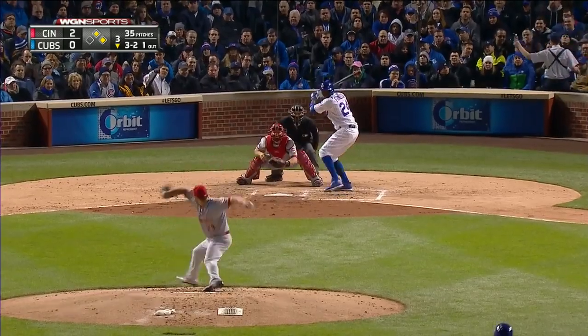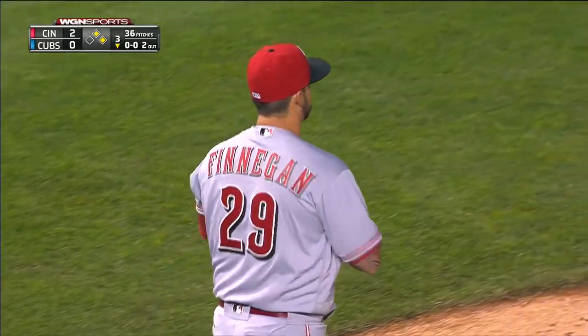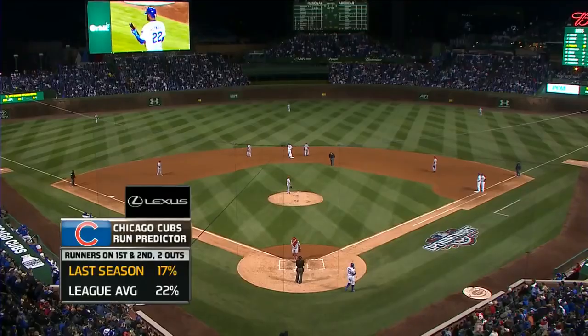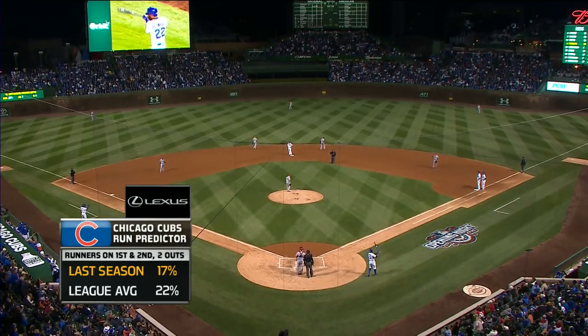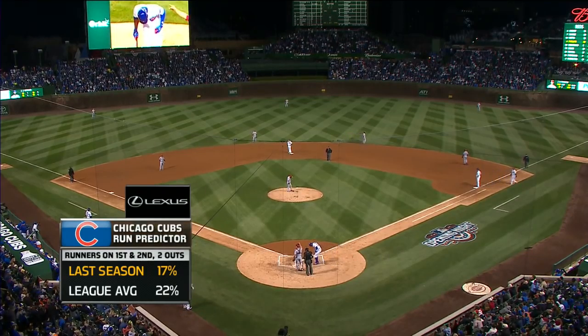And the 3-2 from Finnegan. Swung on and missed, strike 3. Fowler strikes out. Again, an off-speed pitch by the young left-hander Finnegan. And that's out number 2, and it's up to Jason Hayward. Well, he's a little erratic with the fastball. Missed, obviously, some to Ross, and then really 3 in a row to Lester that didn't come close.